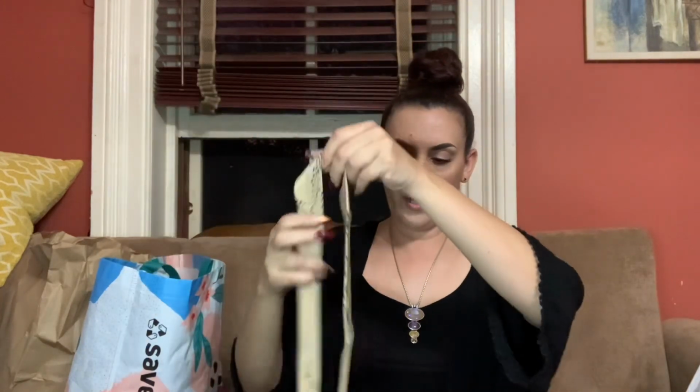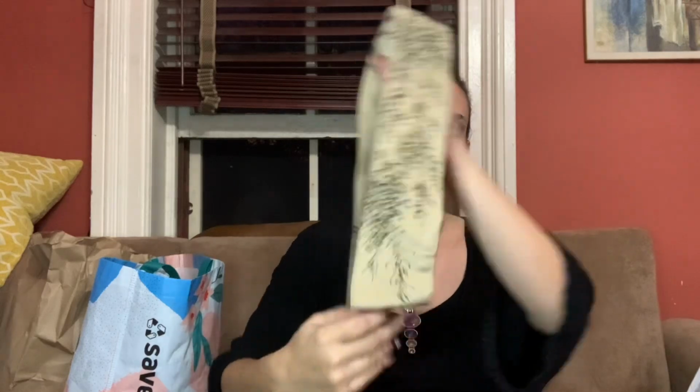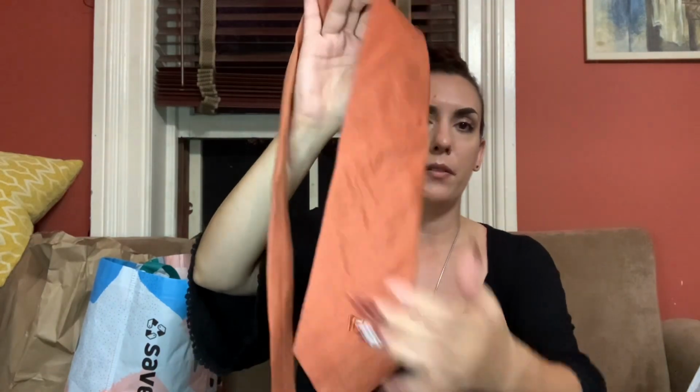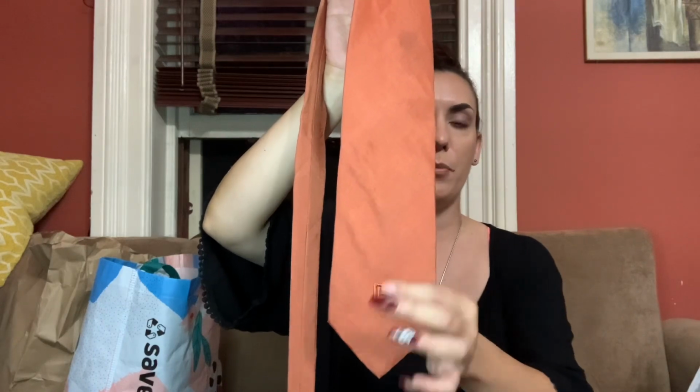Here's another one, and I just really like the print. And this is another Balmain. I think the ones like this will sell faster because people like to show off their brands. So if they wear this, people are going to know that it's Balmain. So that's why I got that one.